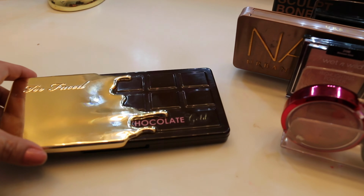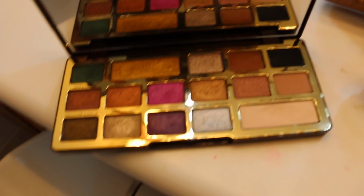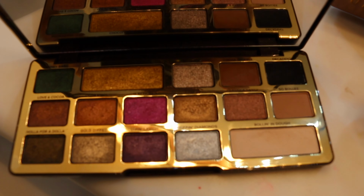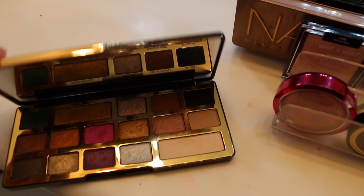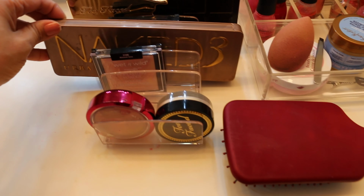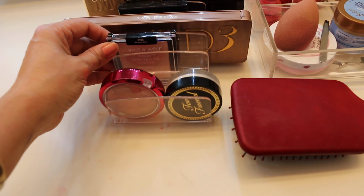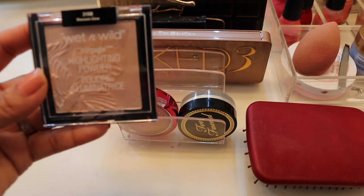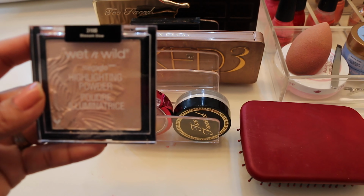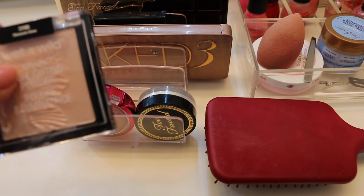And then this is my favorite palette so far. It's Chocolate Bar by Too Faced. I got this from Holiday Times, and the colors are just amazing, beautiful. It's shimmery, golden, all the holiday things. So this is a really nice palette. And then I have another Urban Decay Naked palette. I have a very mixed collection actually. Some of them are high-end brands, some of them are drugstore. This is a super cheap Wet n Wild highlighter and I love it. This is so nice. I don't need to buy an expensive $30-$40 highlighter. This does a good job.